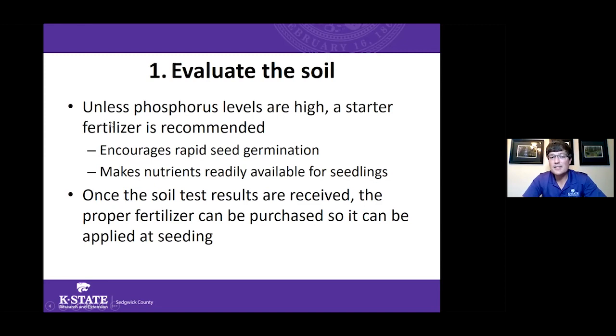Typically in Kansas, most of our phosphorus and potassium levels are going to be high. So in most cases, a starter fertilizer when we're planting grass seeds isn't required, but it typically is going to help. Usually our starter fertilizers are going to encourage rapid germination of our grass seeds, and it makes sure that those nutrients that the grass seeds need are right there on the soil surface, right where our grass seeds are getting planted.